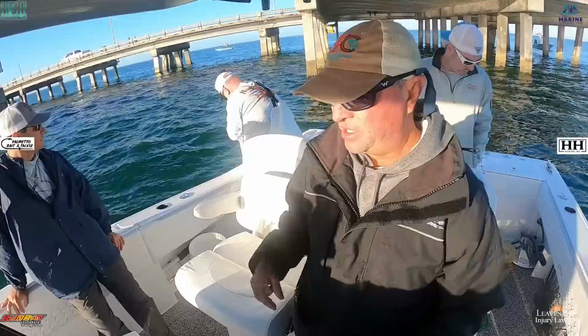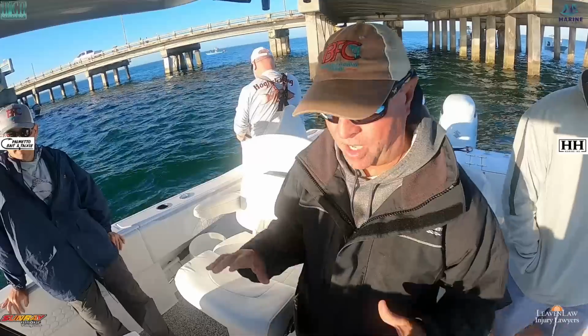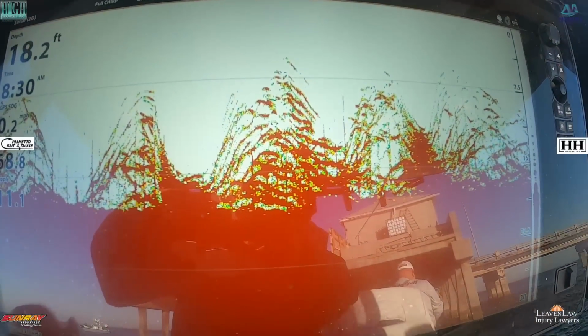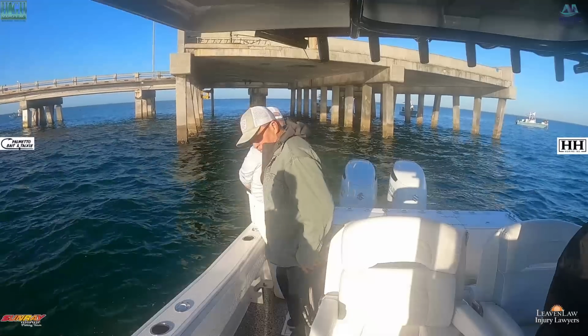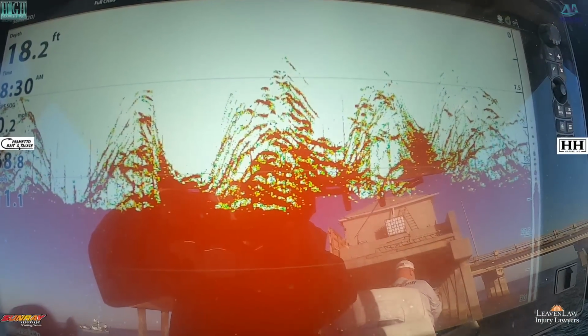All right, folks, we just arrived at the Skyway, and I want to show you what I'm looking at when I'm marking bait. And it's key that there's going to be thread fins and white bait mixed in with them, but they're already coming up, Chad says, so that's a good sign. But this is what we're looking at. This is what you want to see when you're marking bait at the Skyway.